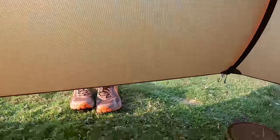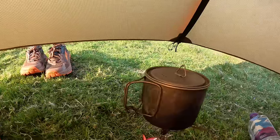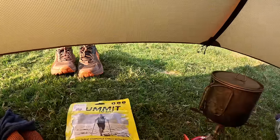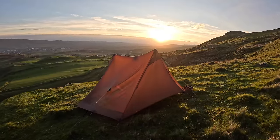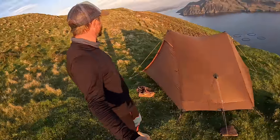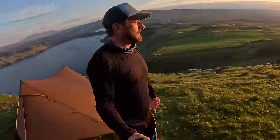I'm too zapped to go out, mate, even for sunset, because my face is burnt and I'm just like, oh. Staying here, sheltering a little bit for now. For tea this evening, it is vegetable chipotle chili with rice, and I'm looking forward to it. End of day two. Made good progress.